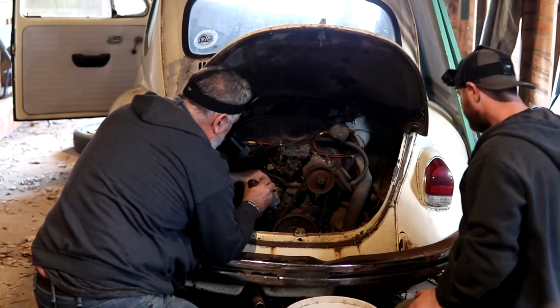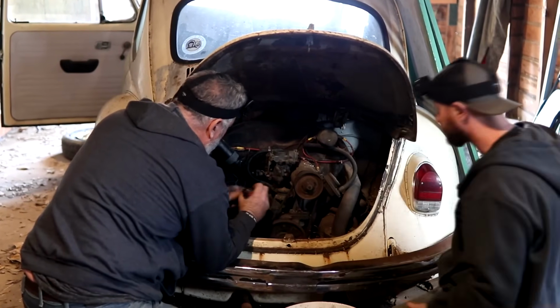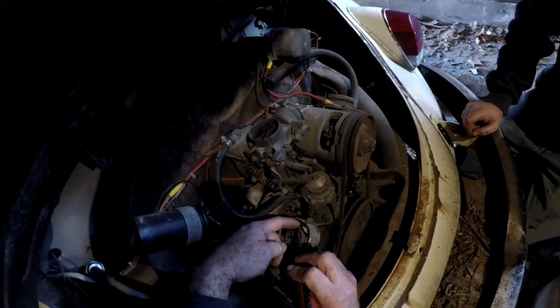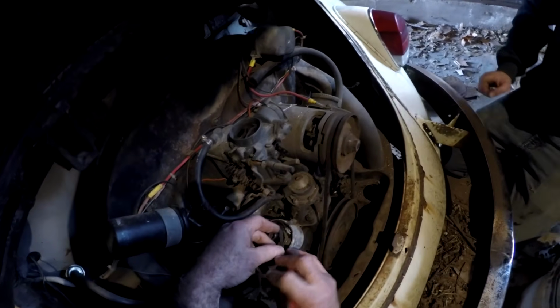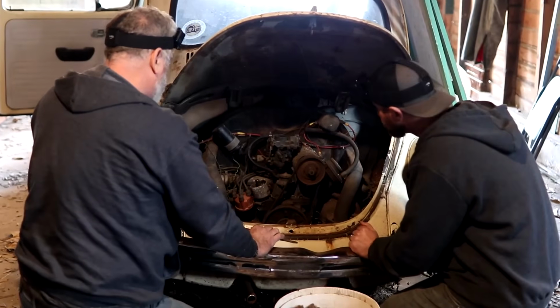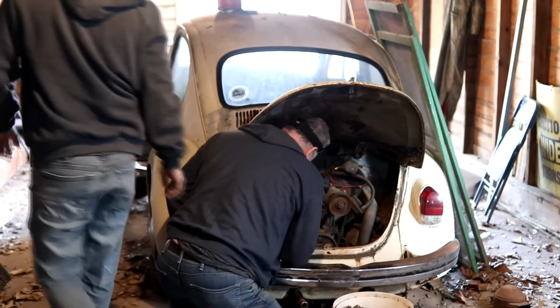I'm glad to see she's at least turning over though. Worst case scenario, we could try push starting it, but we might have pushed it a long ways. I don't have any sandpaper or anything like that to scratch it. I got a decent scratch on one side, so maybe it'll work. Let me try it. You think you got it good enough? I think so. I'll give it a shot. If not, I can scrape some more.